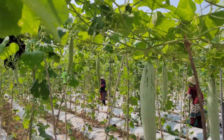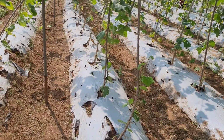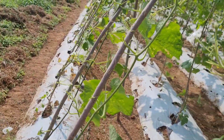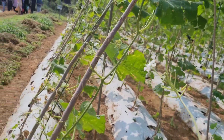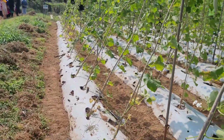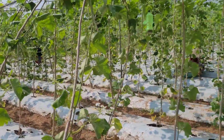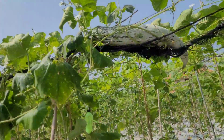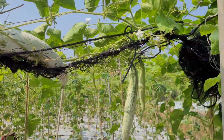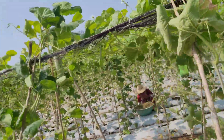There are some huge snake gourds, especially I saw one which was kept on top of this trellis because of its weight so that it won't fall down. There are nice flowers, it's flowering as well. It's December and it's warm and sunny in the daytime, little cool in the night. So I think this is the one. It's a huge snake gourd which is kept on the trellis. There are other ones as well, but this one is very big.